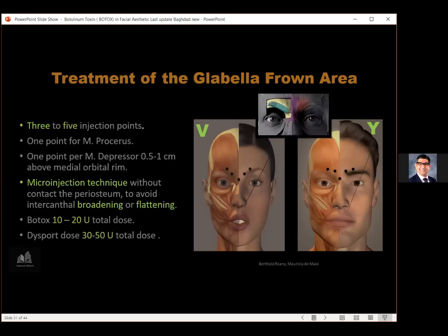As I said, especially with the female pattern, I try to use the pinching technique with micro injection to be more superficial. In some studies, they prefer to use Dysport in the glabellar area because of its potency. And then we will discuss the post-injection care for these two areas.